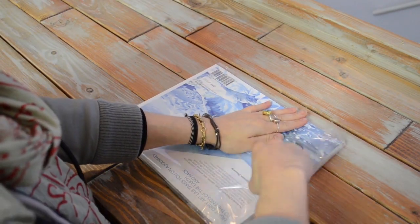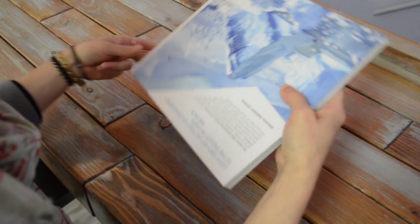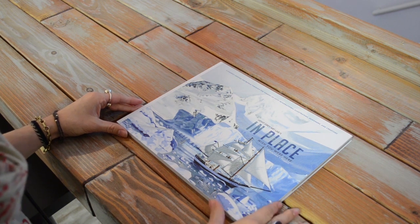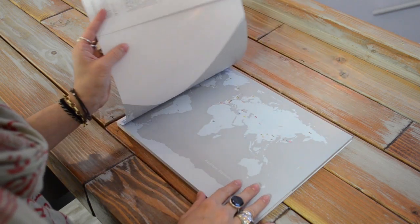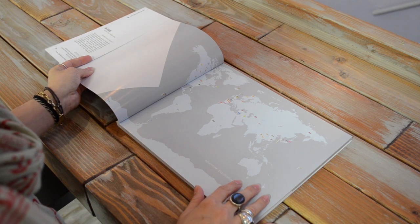We're excited because this book is the second book that we've published. It's one of several printed projects that we've done in coordination with the exhibition. Again, the In Place book really is a great example of showing where amazing locations are, what the history, some of the folklore, some of the stories behind each of these are.